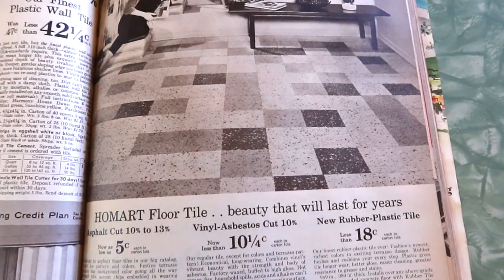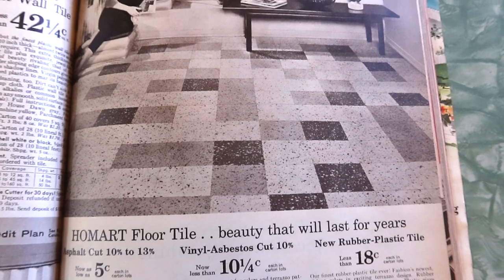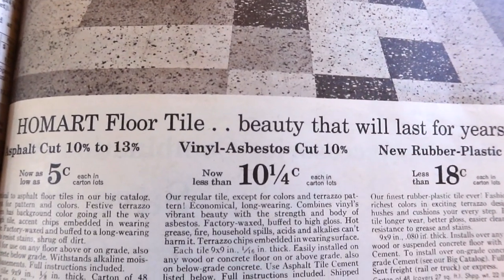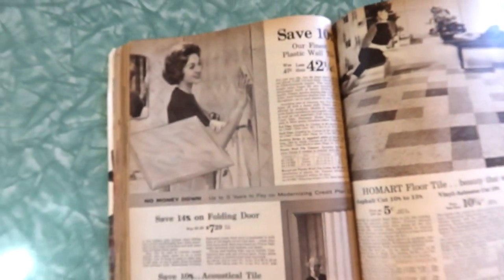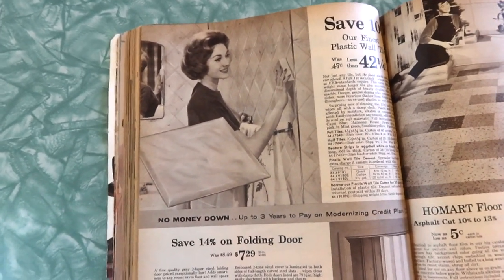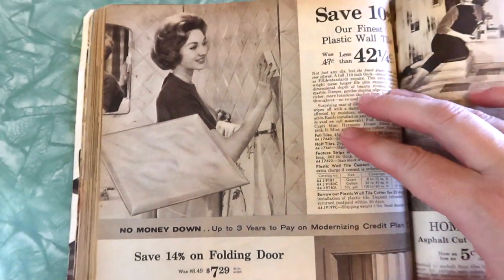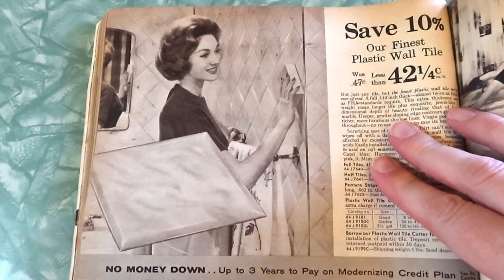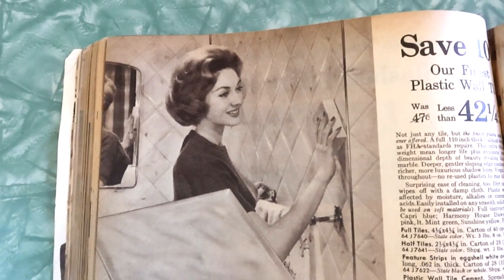Oh, speaking of something that doesn't happen anymore, there is the ever lovely vinyl asbestos tile. Okay, don't skip ahead, Jamie. I'm getting too excited. Gotta love me my asbestos tiles. Okay, our finest plastic wall tile. Oh, good. We got plastic tile too.